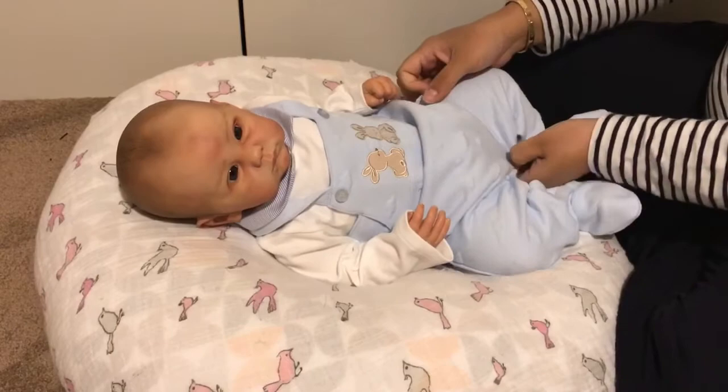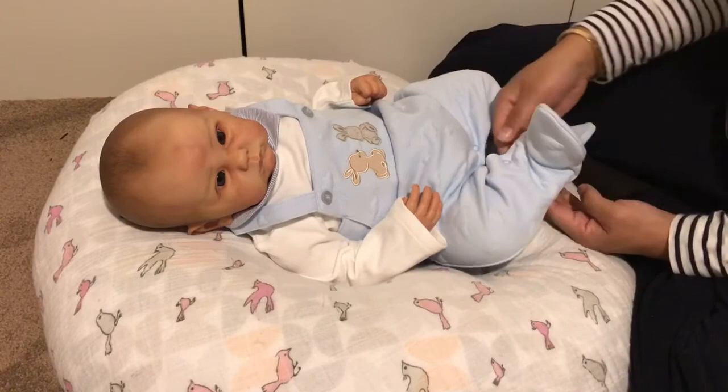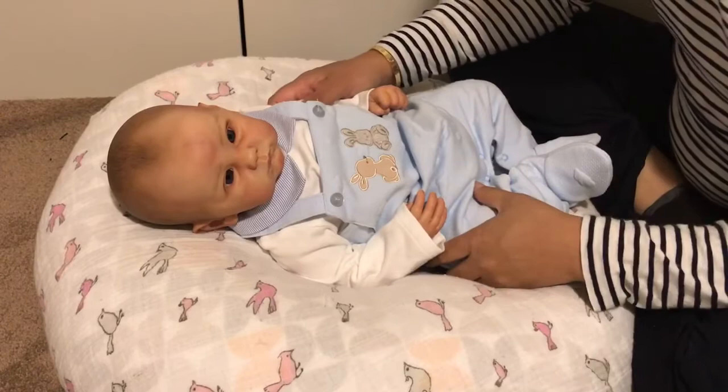This really fits Connor perfectly, and he looks really cute in this outfit. I didn't love this outfit as much on Noah, and I think part of it was that Noah is a little bit longer than Connor, so the outfit might have been just a little bit tight on him. I feel like when the outfit is just slightly loose on the baby, not a ton, it does lend itself to looking a little bit more realistic. So, just my opinion on that.